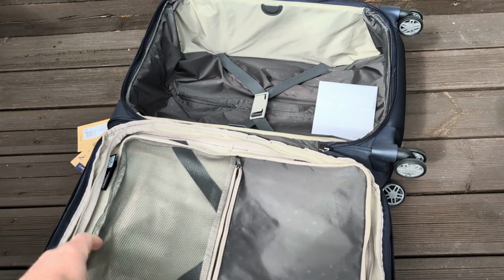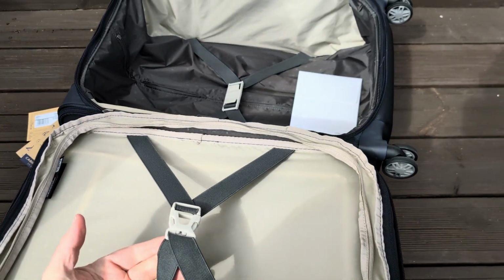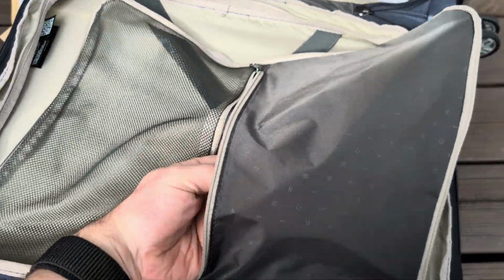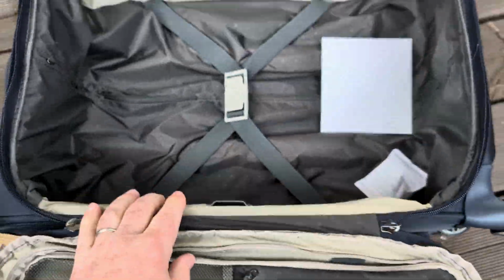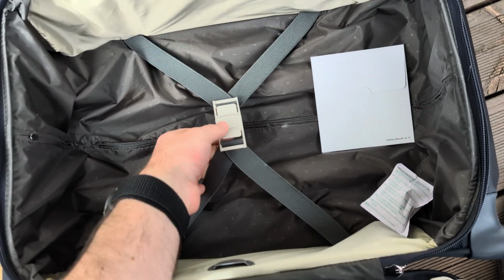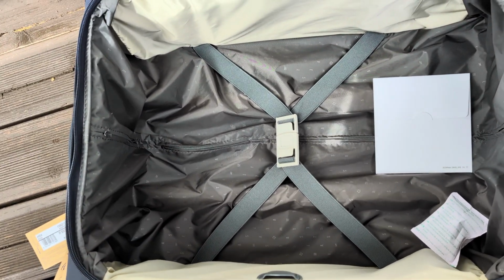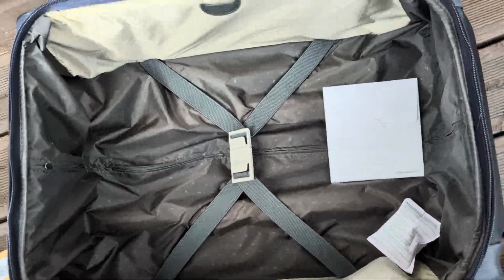With the internals here, we have a smaller side for maybe some shirts or something like that. It does have a pocket here, which is nice, and then it has this larger size which has also these straps here, so quite a nice amount of space inside the case. And then you have a small bag here in the front where you could place something in. This is not a pocket, this is just some kind of a strap for decoration.